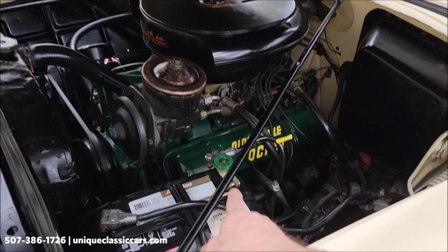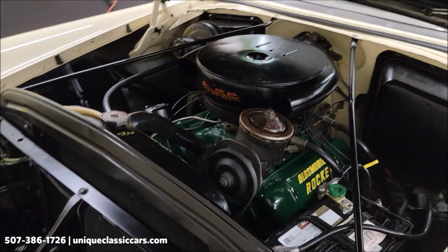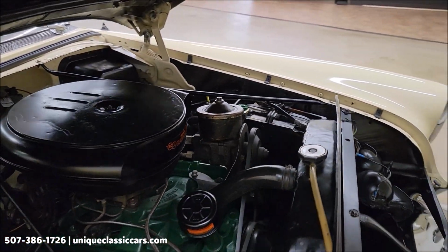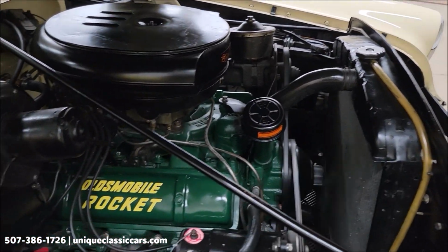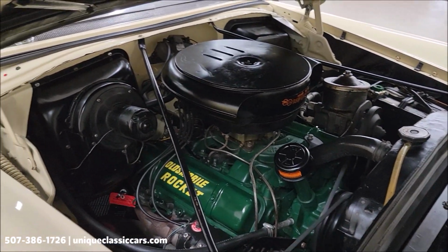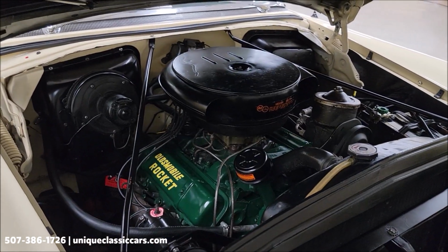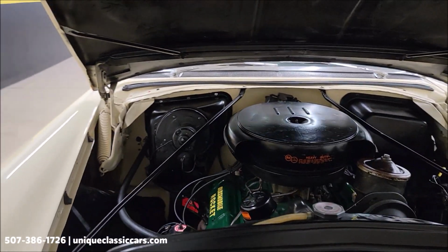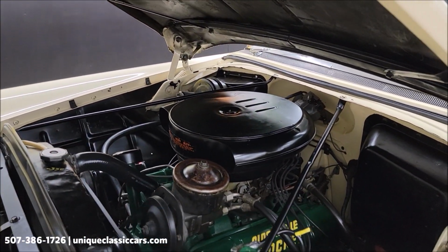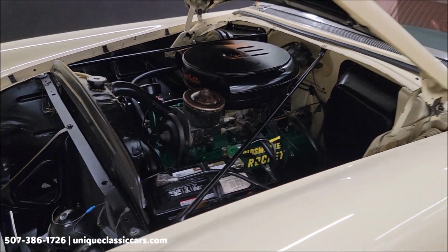There is a battery disconnect you can see here. Power steering. Good looking engine bay. Looks pretty stock. Just kind of cool to see. You wouldn't have to worry about having the hood up on this car during a car show or roll-in. Looks good under here. And again, kind of nice stock looking engine bay. That cool green and yellow rocket V8.